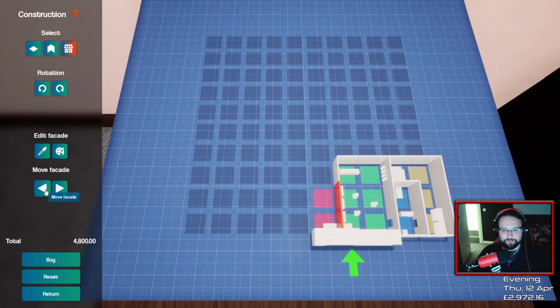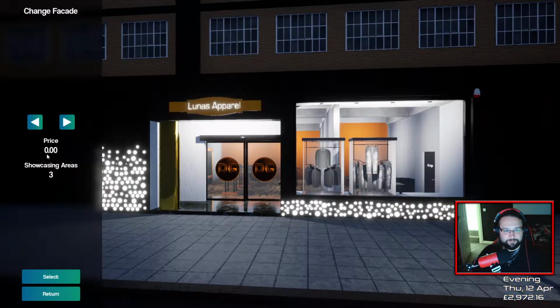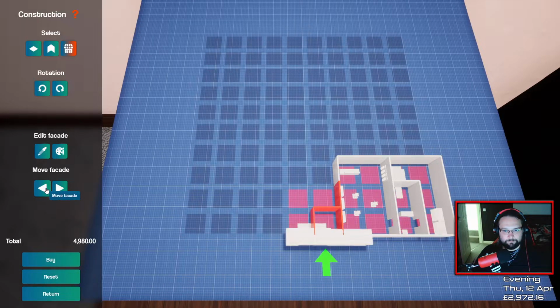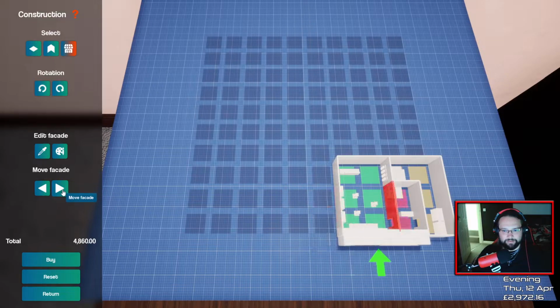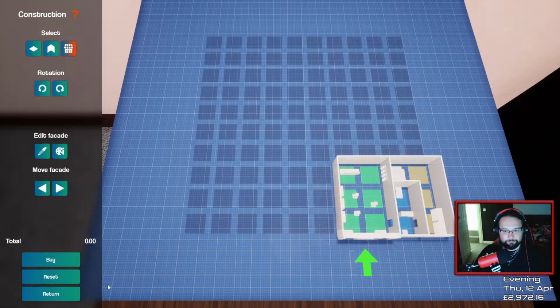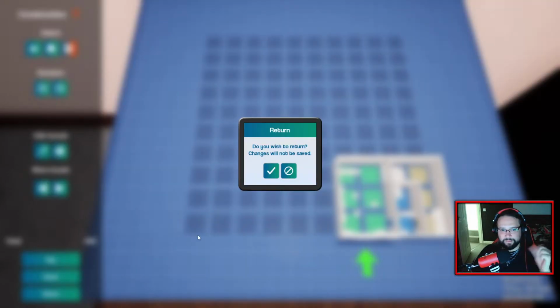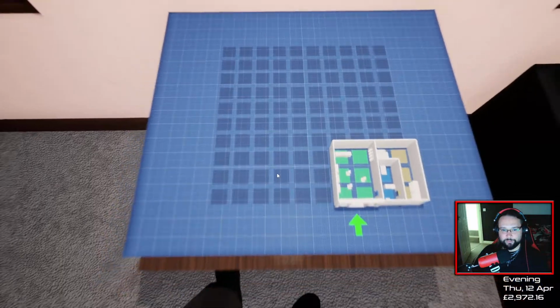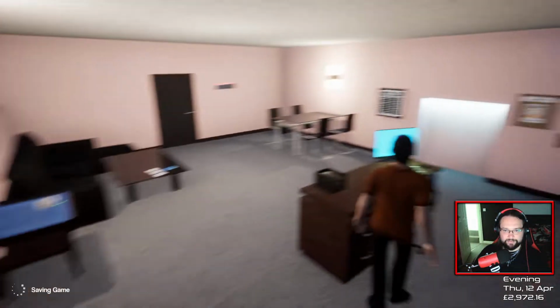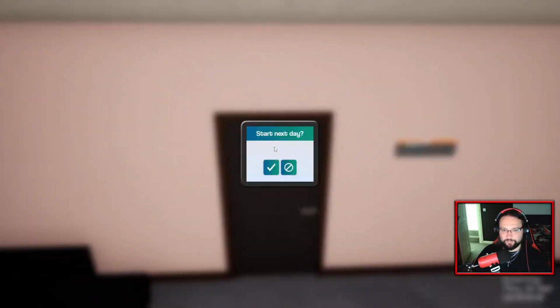Is absolutely going to be... It can apparently see into... Is it because I've not got these bits on yet? Probably. Well, we're not doing that for a while yet. Anyway, do you wish to return changes? Will not be saved. Yeah, please don't save my changes. Save. Let's go to head office as well, because I need to see if Shifo or the other dude have had any skill ups recently.